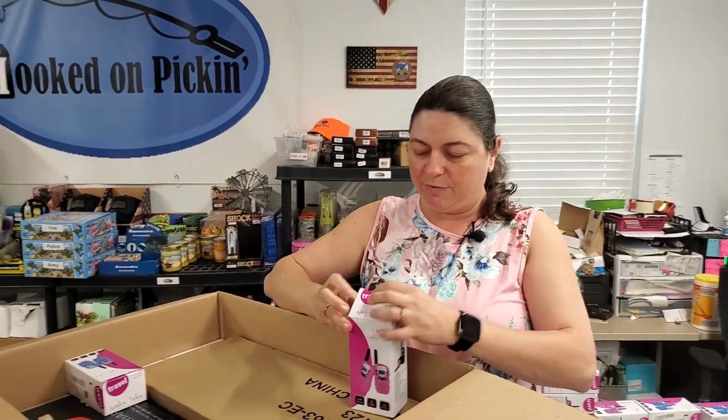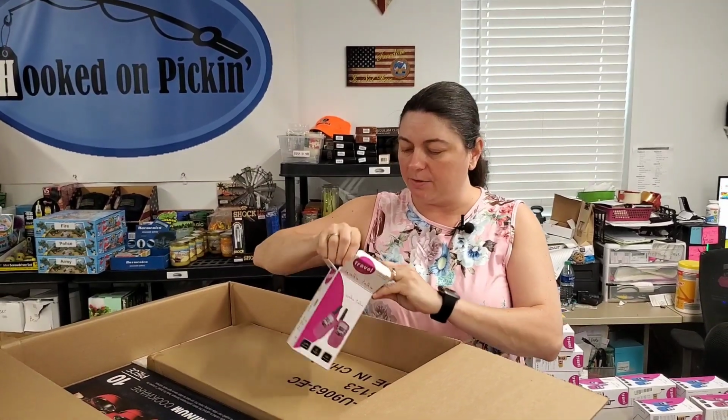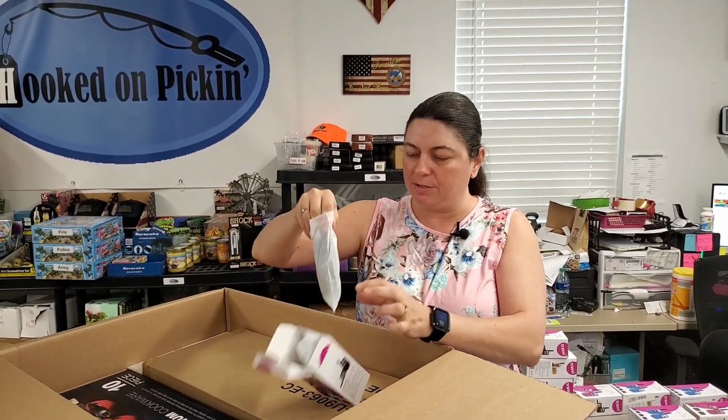Beautiful. So far we got a lot of variety. So we're probably going to just make one listing and then put variations under it. We already have a listing. We do have a listing. I don't know if I have it under variations or if I have it separate. These are green camo.